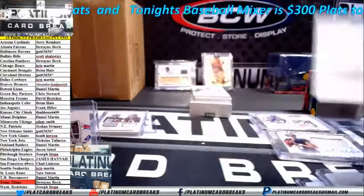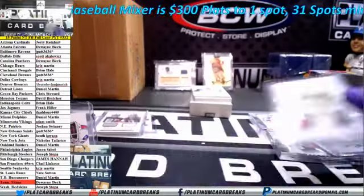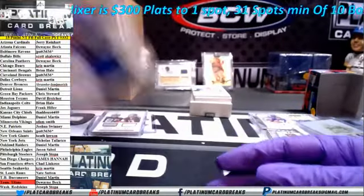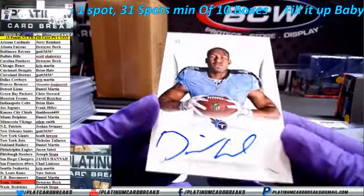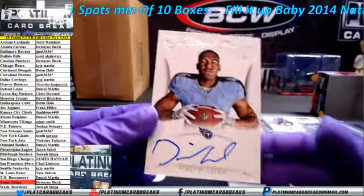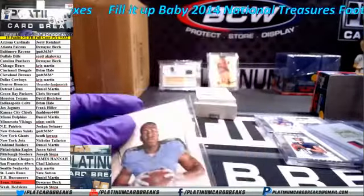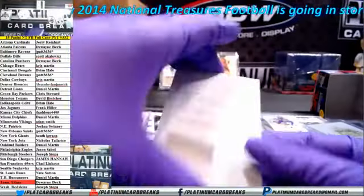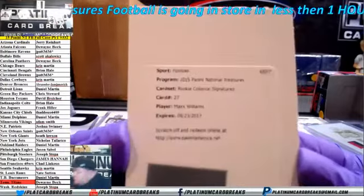Laundry tag red, Devin Smith. 1-on-1, Joique Bell. 1-on-1, Justin Hardy so far. Out of 99, David Cobb for the Tennessee Titans. Rookie auto. Rookie Colossal signature, Max Williams for the Ravens.